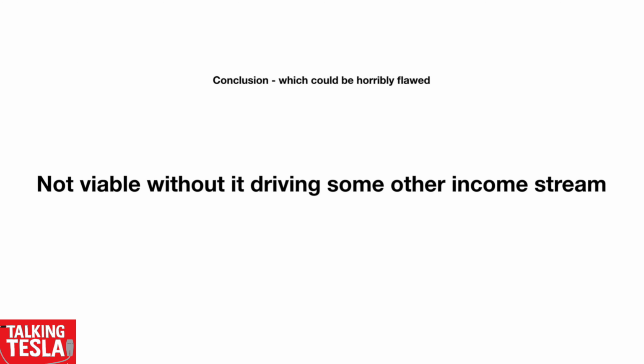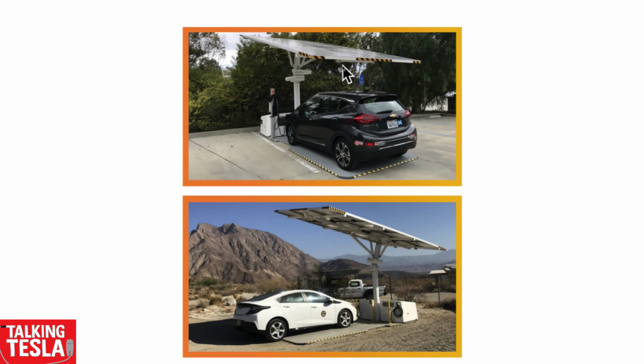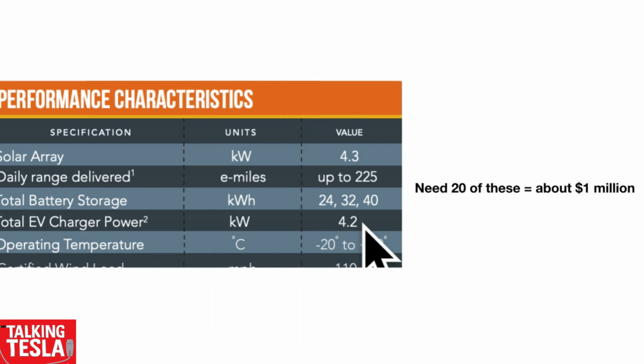Now, another way to test whether this is about right is this thing called an EV ARC. It's by Envision Solar. We have nothing to do with them, no advertising. But they've got this little solar array. They've got a battery. And these cost about $50,000. If you look at the specs on these puppies, they say they can do up to 200 miles a day. So they can do about 25 kilowatt hours a day. So you need about 20 of these. They cost about $50,000 each. So we're talking about $1 million. So that is sort of ballpark to what I was thinking, about $600,000. And mine is faster. Mine's DC, really fast, and has a battery backup that's much bigger.